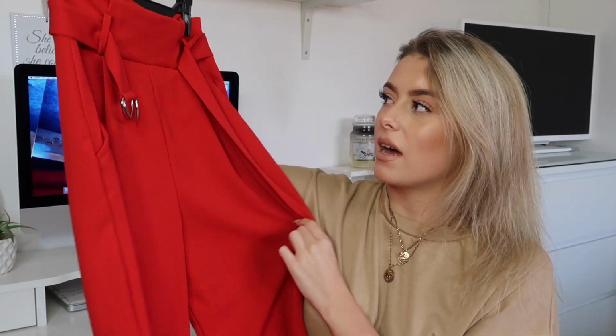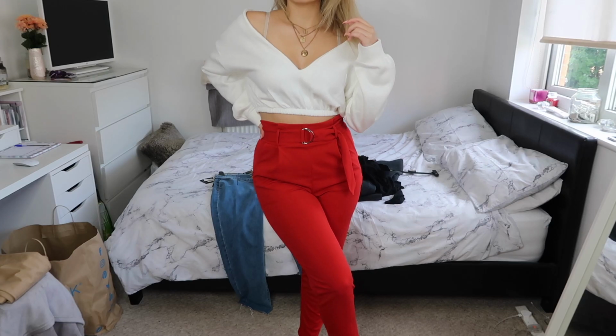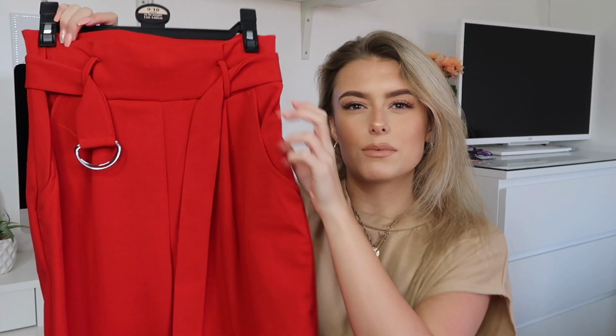They are high-waisted and there's a big panel here, so they are so flattering. This seems to cinch my waist in, and then because it's got pockets and it seems to come out wider here, it makes your hips look amazing. I think these trousers are just the bomb.